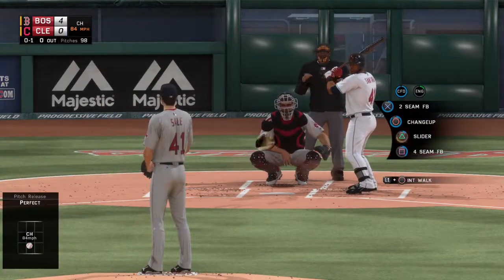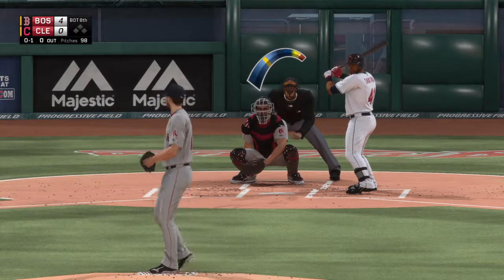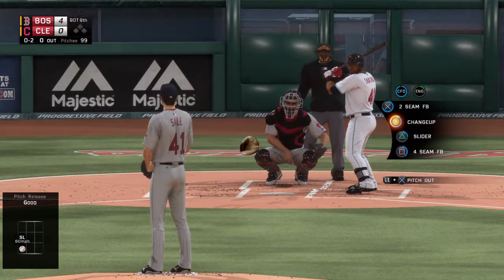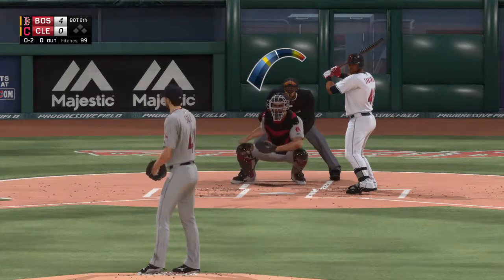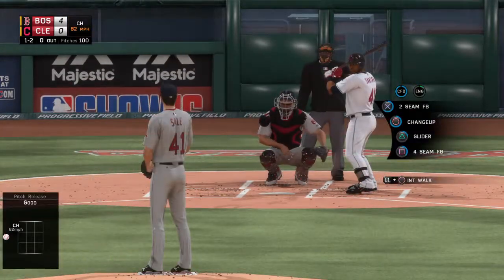Starts him out with a changeup for a strike. This guy's kind of walked a tightrope all game long. He's only thrown first pitch strikes to 50% of the hitters he's faced, and yet pitching a very good ballgame. Lays off that time, and it's 1-2.